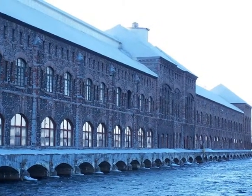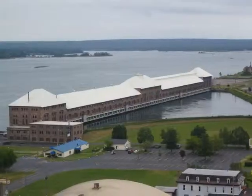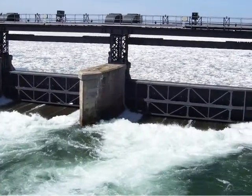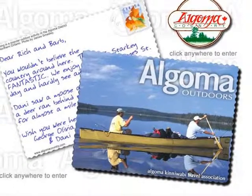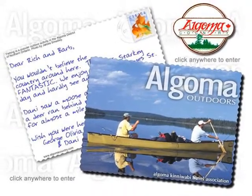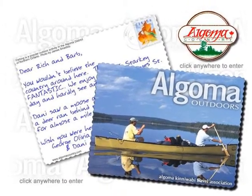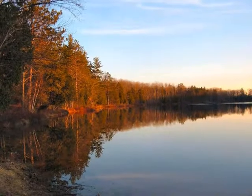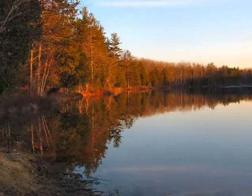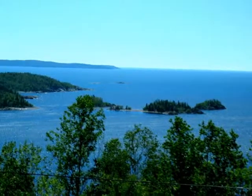This is the power generation station on the American side. Sault Ste. Marie is advertised as a gateway to the Canadian North. There's a lot of beautiful scenery that lies north of the Sault. Tranquil lakes and excellent fishing and hunting, and the beauty of Lake Superior.